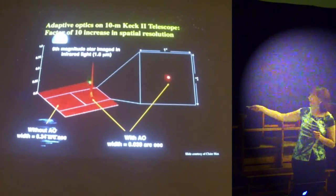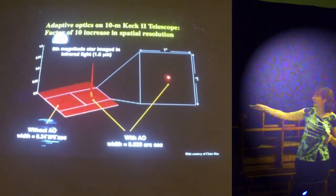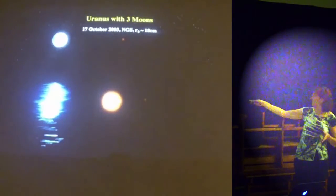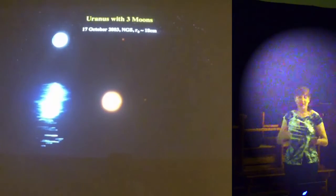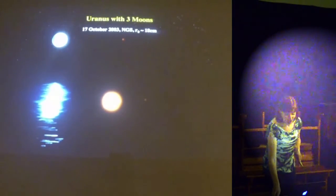But you turn on adaptive optics, and the resolution increases by about a factor of 10. And you have this bright spiky thing that's easy to measure. Most of the light is squeezed into the core where it belongs. You can see there, the first Airy ring. Anyway, so this is great. So let's look at some actual real data rather than just single stars.